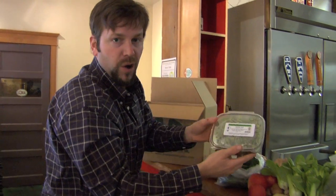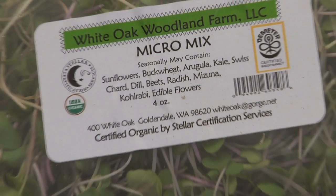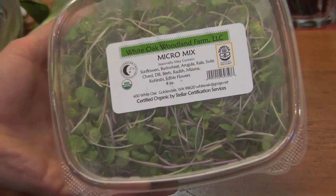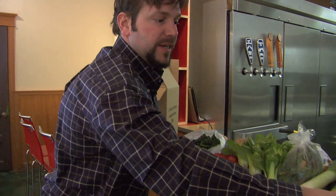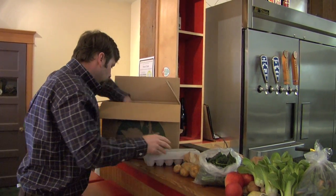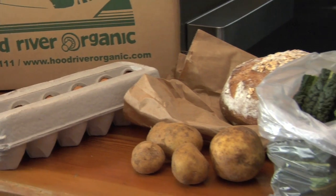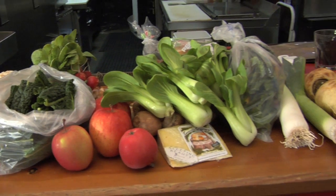Here's another wonderful item. We have the micro mix all winter long. It's sunflower, buckwheat, arugula, kale, Swiss chard, dill, beet, radish, mizuna, kohlrabi, and edible flowers. And it's just wonderful, put in your breakfast burrito or garnish a dinner plate. Really, really healthy stuff. Of course, your dozen farm fresh eggs, radishes. Here's another Fuji. So here you are, and there's your bounty for the week, and it's just wonderful, healthy food.